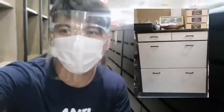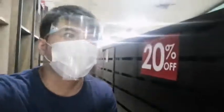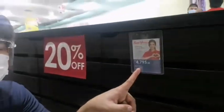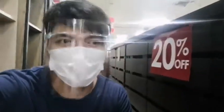So ayun. Ang bili ko yun is 7,000 pesos. What? Ang liit-liit niya lang, ilang shoes lang ang kaya. Eh ito, sobrang laki niya. Ilang shoes ang magkasya. Tatlong door. Tapos, ang presyo niya lang is 4,700. Less 20% pa lang. So, sobrang mura niya. Grabe.